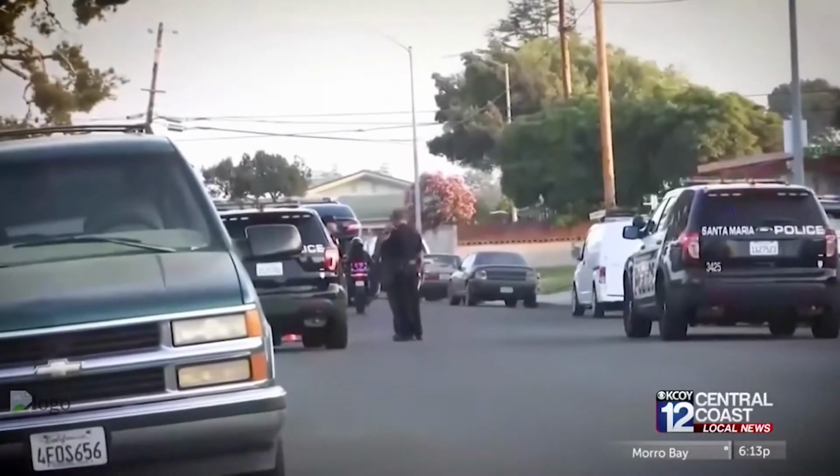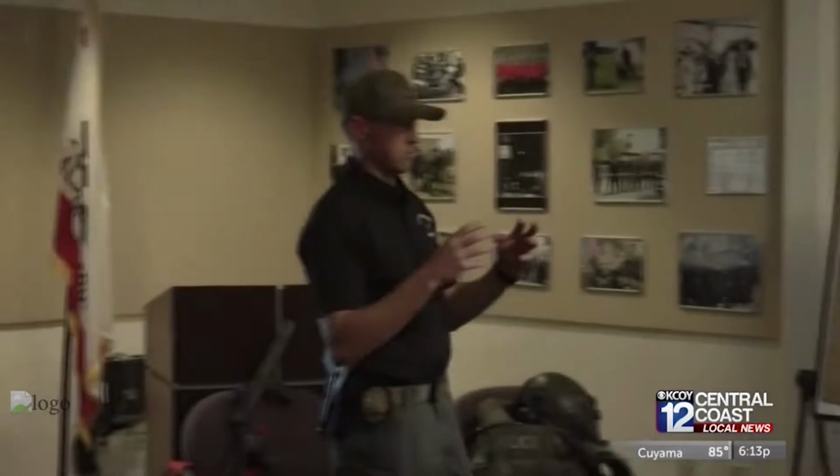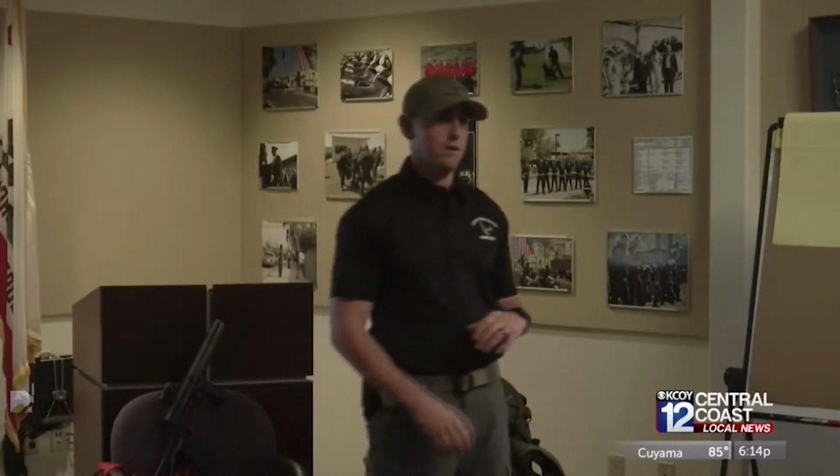We have a very short time window before things go real bad. Enter the SWAT team. Pretty much it's got a little explosive in there, it doesn't actually explode. We'll throw that into a room before we go in, or sometimes in a backyard. It's a really loud bang, big old flash, a lot of smoke.